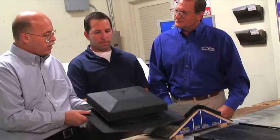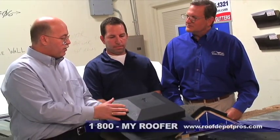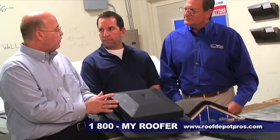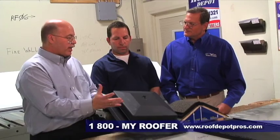Then they went on to what we call the static vent, or the turtle back, or in some cases the box vent, which looks a little bit like this right here. This is an example of one that is plastic. This is basically the same principle as the gable vent, though you'll have more of these on your roof than you would on the gable side. The hot air rises, comes up through, and escapes through the top of the vent.